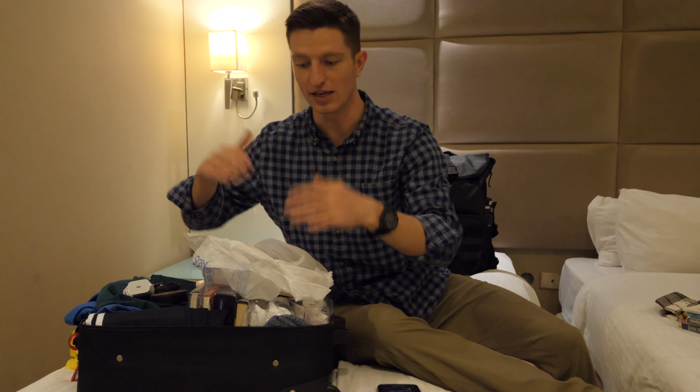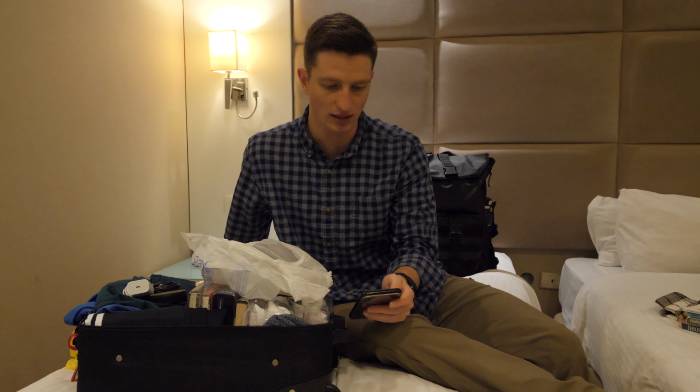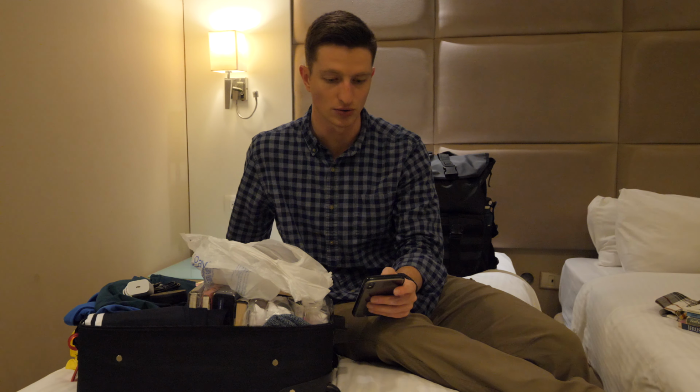You want to pack some of that in your bag, in this suitcase, right from the very beginning. So that way, that's going to save you some hassle. And that's going to be one less thing that you have to think about. But like I said, we're in our first hotel, about to spend our first night. And that's one of the updates I wanted to share with you.